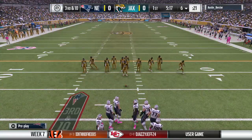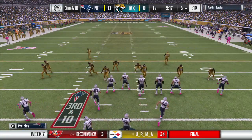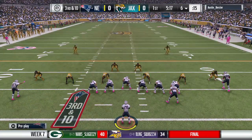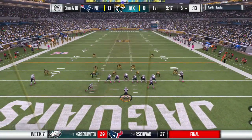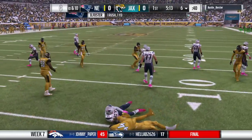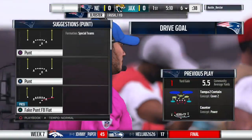Third down here for the offense after the incomplete pass. QB split out wide now. They're in the Wildcat. Now the dual threat man. This is DJ Foster. Just a yard on the run there, and that's going to bring us to a fourth down.